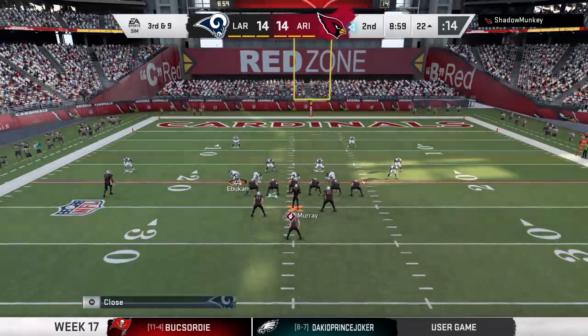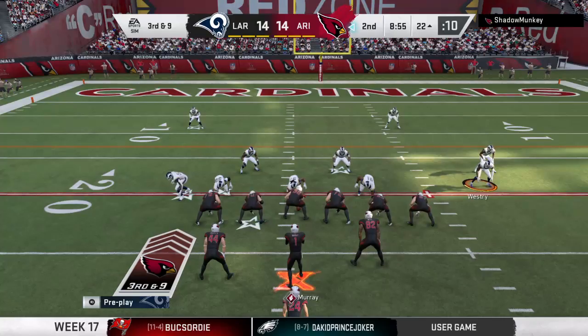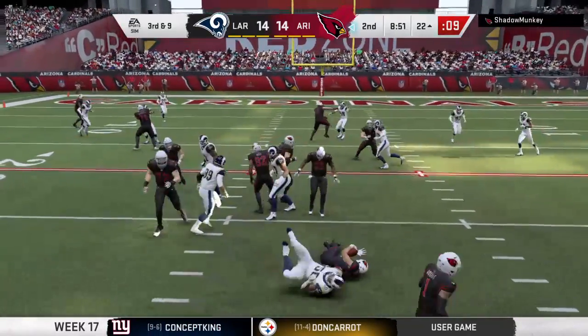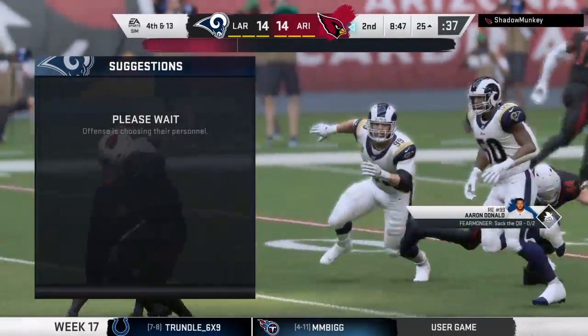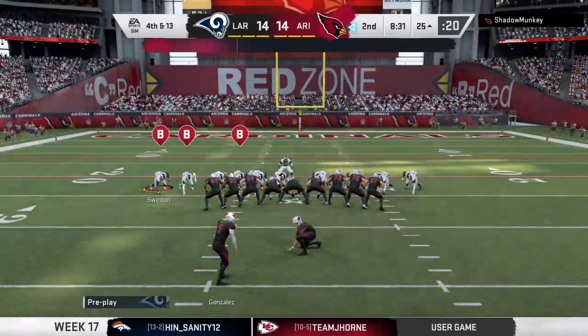The Cardinals on 3rd down, a perfect 3 for 3 as they look to keep that streak going. This is 3rd and 9. On 3rd down, here's Lindsey. And he's going to lose yardage and be backed up to the 25. Losing 4 yards that time, and now it's 4th down.